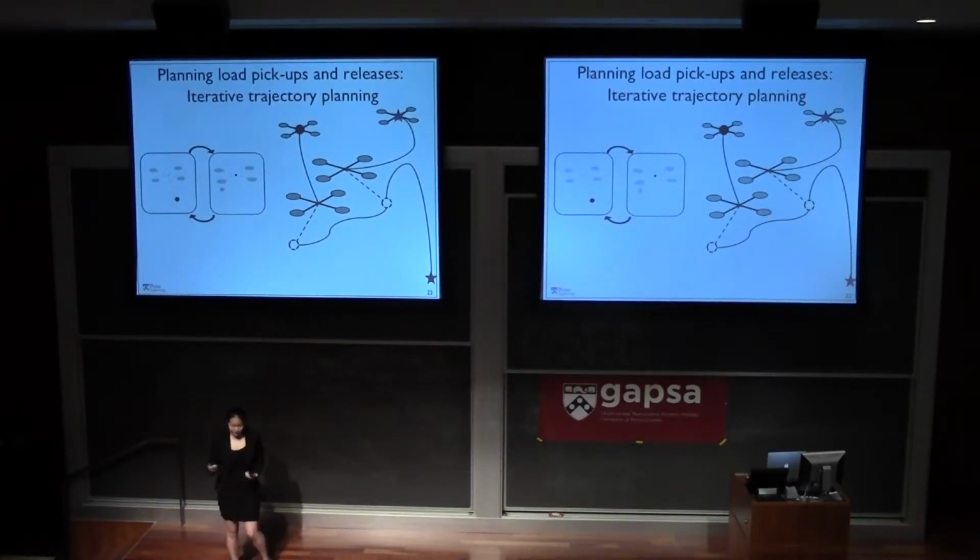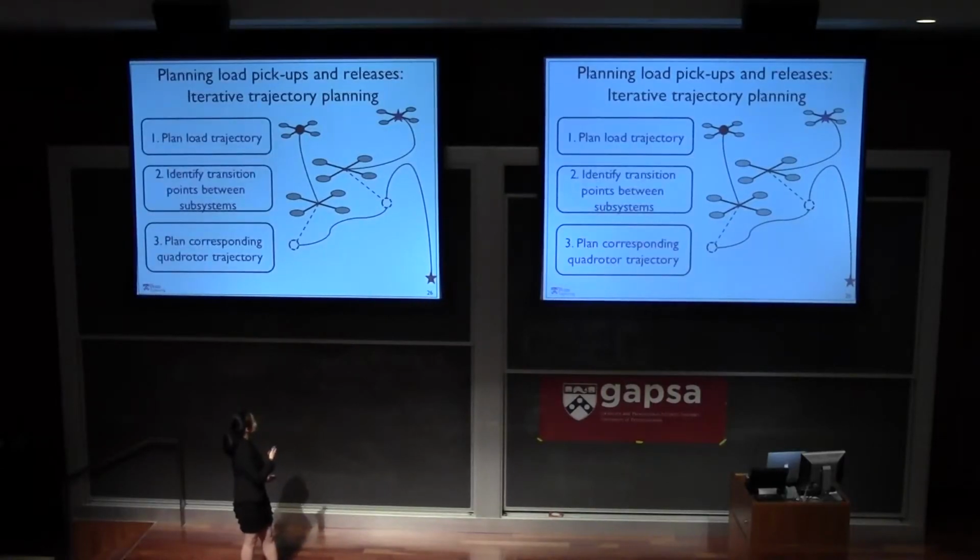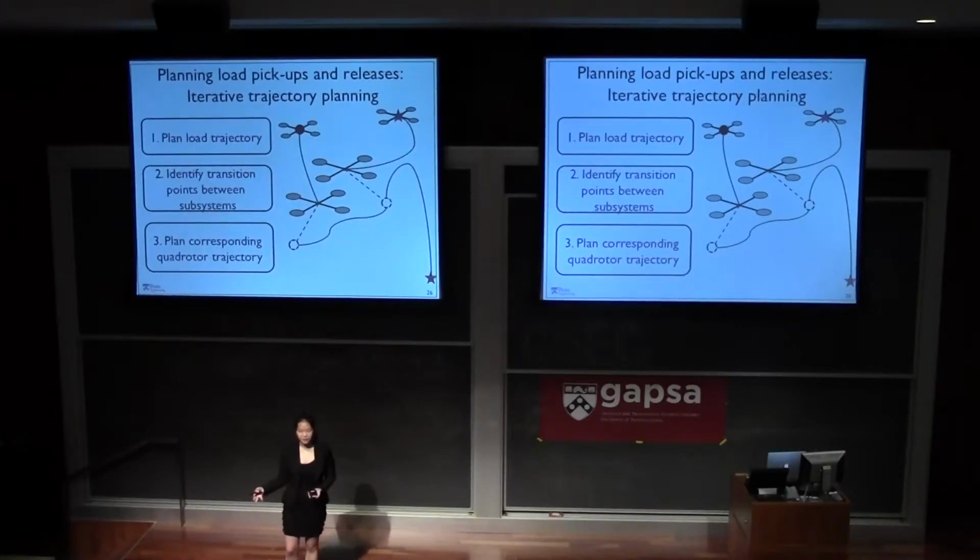So what does this put together look like? First, we start with a quadrotor without a payload. It'll fly to the planned load pickup position, pick up the load, follow this desired load trajectory that we've planned, release the load at the desired portion, at which point the quadrotor will follow the desired trajectory to its final location, but the load will actually free fall into its target spot.